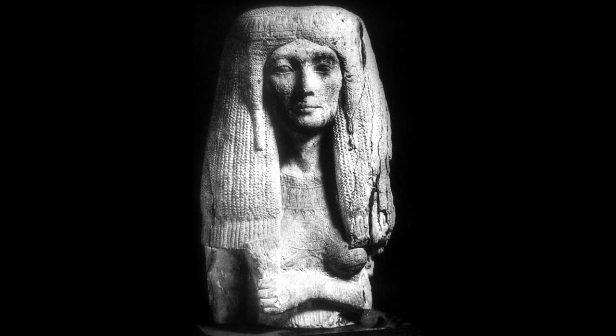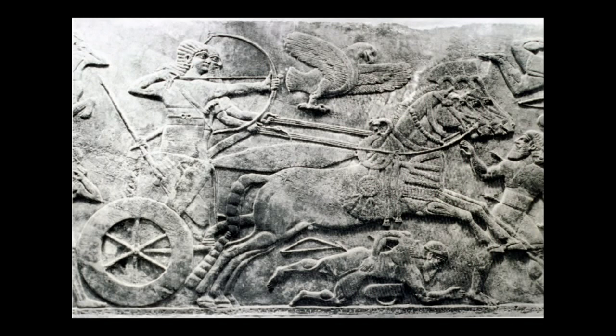Into this turmoil, a force of West Asians, the Hyksos, crossed the Sinai Desert. They came with chariots, wore body armor, and shot a more powerful bow than the Egyptian bow.